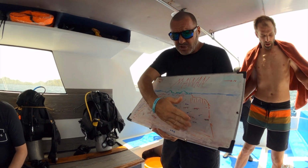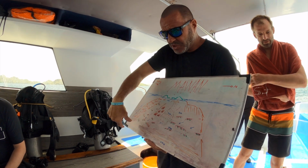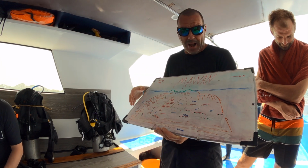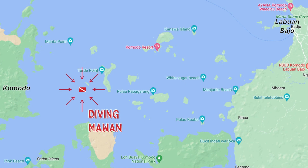Okay, down the sloping reef, guys, we probably won't go this way too much, because if we try and access the sloping reef, it's going to be very, very difficult to come back. So like I say, it'll be a relatively shallow dive.